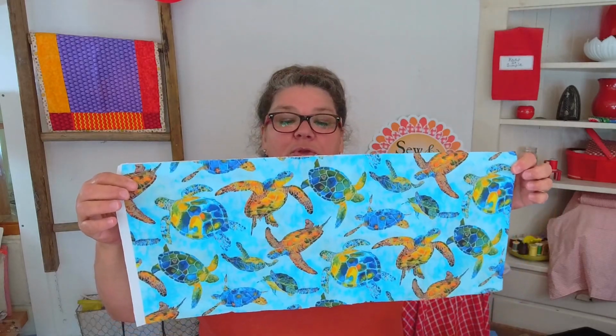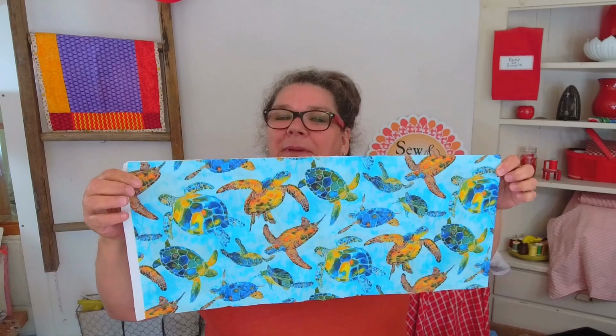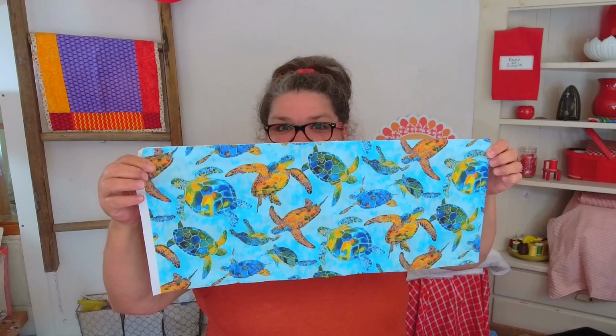This one has turtles on it. Again, they let me get 1/4 yard with no problem. I believe I paid $1.04 for this little 1/4 yard too. Regular price per yard was $6.99, but by the time I got the sale and everything, I paid $1.04. So super fabulous.